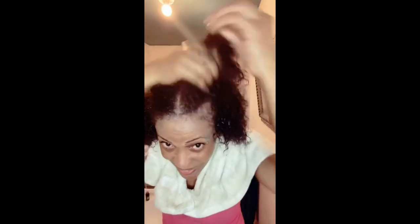All right, so now it's there. See? And you see when you do it? Don't worry about the mess, as long as you're getting the concept of what I'm doing. So you massage it in. You gotta pay attention to your hair. If you want healthy, good hair, you gotta pay attention to it. All right? So you see already? Look at that. See that?